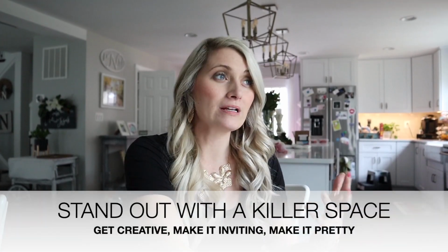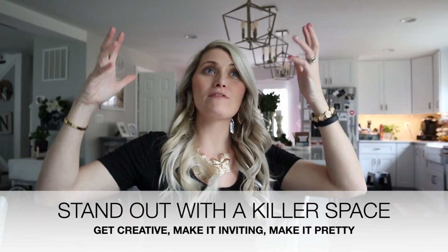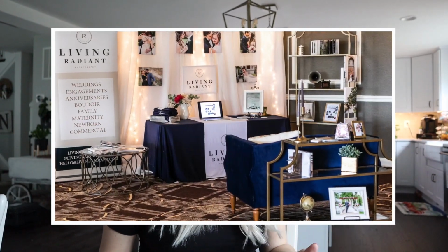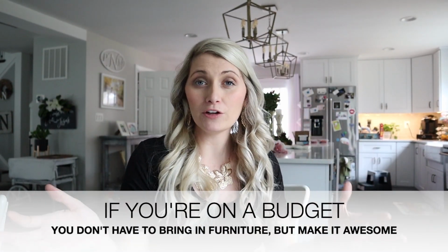So number one, stand out, have a great booth presence. We do something called a lounge where we bring in furniture rentals and we have this really beautiful, inviting space. We love the feedback that we get from brides, from grooms, from even vendors next door. Gosh, it's like, I wanna be in this space. We do bring in furniture rentals. Yes, it's an expense. To us, it's worth it because we stand out amongst a sea of other vendors and photographers.